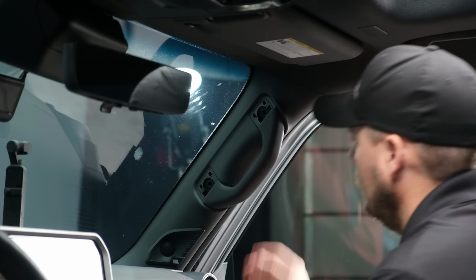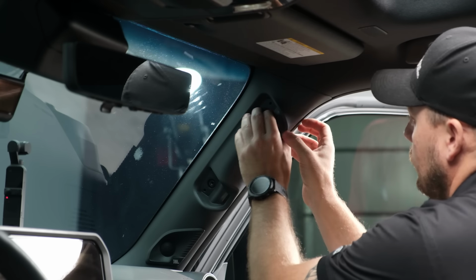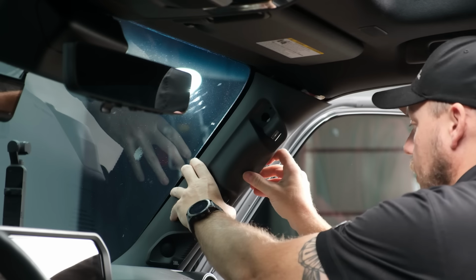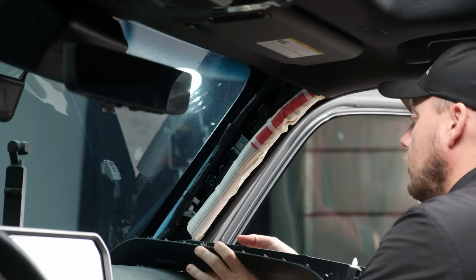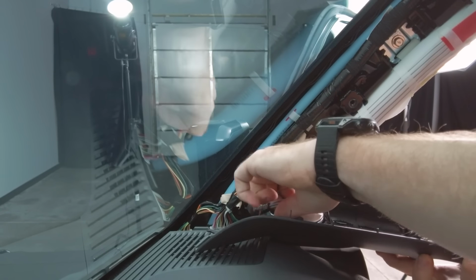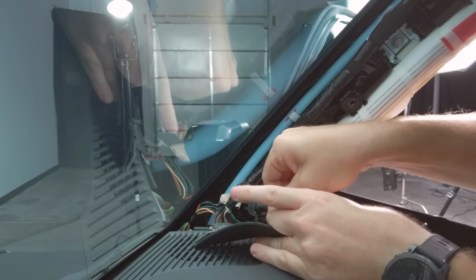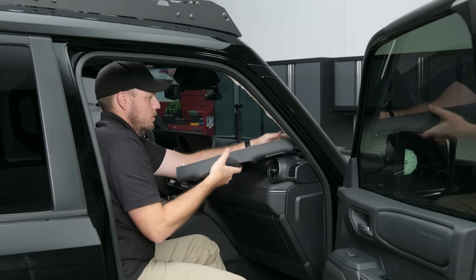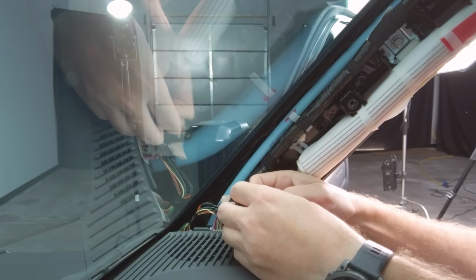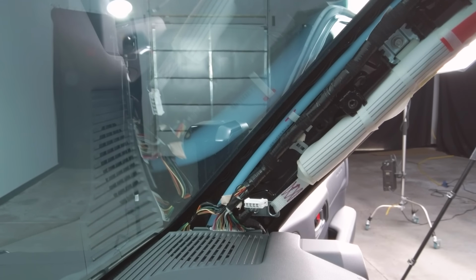Set these to the side, take our grab handle off, and now we're going to pull off the A-pillar trim. Remember, the wire back here is very short, so we're going to reach back here and depress the tab. Actually, the whole tweeter is going to come out, so that's what we were trying to do anyway. There we go. Depress the tab, remove our tweeter.